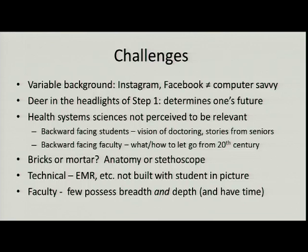Second, students are deer in the headlights of step one. So step one is the board exam they have to take. It is perceived to be, and it's a real perception, the determinant of one's future. You literally toss out whole possibilities for careers based on that score. So they're very focused on step one. And if it's not on step one, then why are you talking to me about it? That is the way they think, and it's realistic for them to think that way. So if informatics isn't on step one, then why are we teaching it? What they don't know is it's going to be on step one. It just hasn't been in the past.